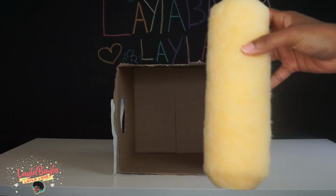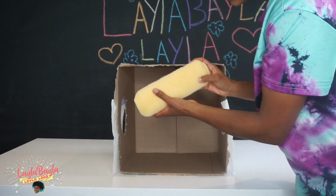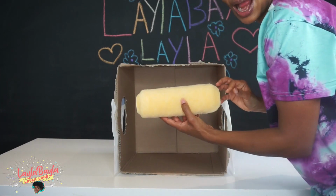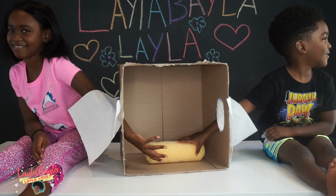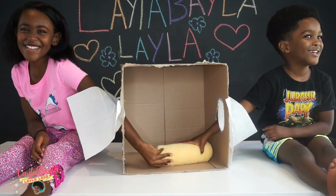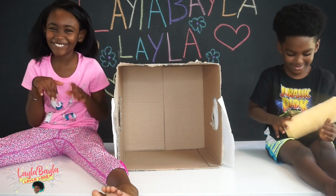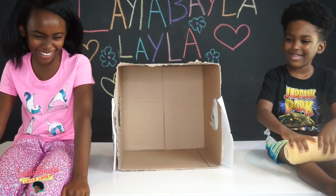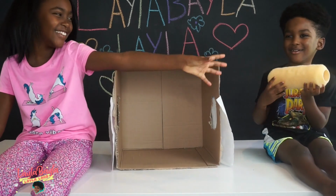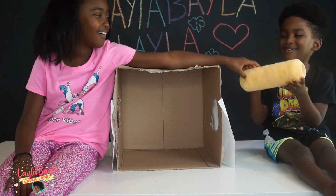Okay, round three. All right, guys, so round three, I'm gonna go with this paint roller. The texture of it feels fuzzy and it feels like it's an animal. What the heck is this? Ah, I know! It's a paint roller! It's so fluffy. These are good. None of them are bad. It smells so good. What is happening? Let me smell.